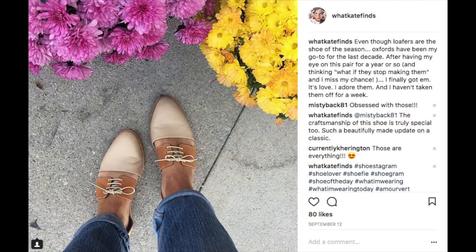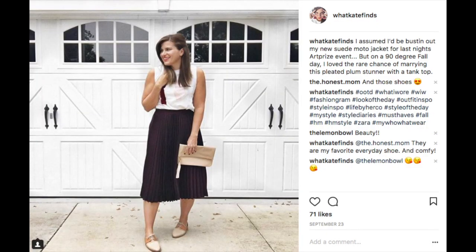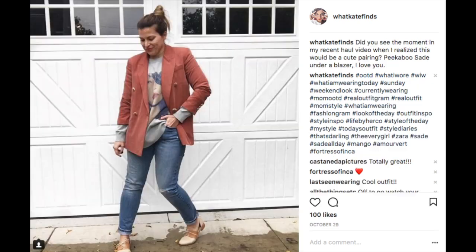Okay, the third thing on my list is a pair of shoes. Now, I've definitely hauled a lot of amazing shoes this year, and it was really hard to pick just one. I tried to pick something that was sort of seasonless, even though I can't wear it right now. These Oxfords from Amour Vert have been such a favorite of mine. I've worn them dressed up, I've worn them dressed down. They are just so cute with a lot of different things.